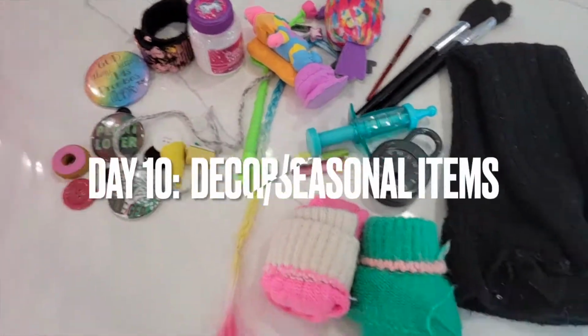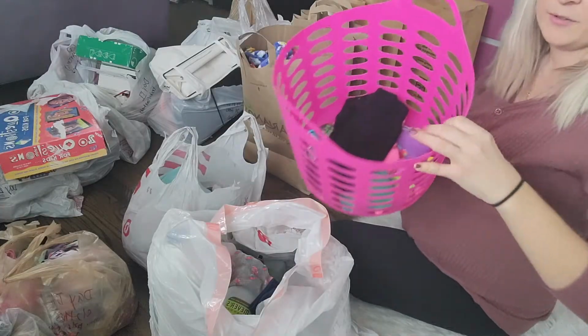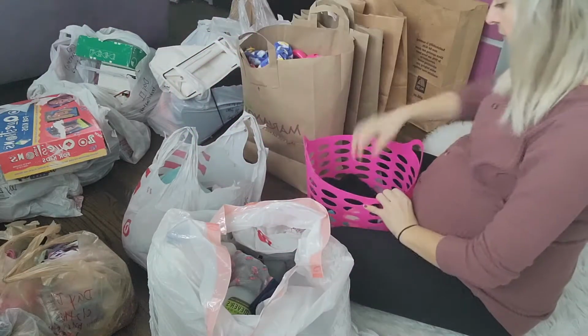Since I didn't have any decor or seasonal items to go through, it was more challenging because I didn't really know what to tackle, but fortunately, one of my daughters brought me a bunch of things that she's getting rid of, and so I'm gonna go ahead and just separate these into toss versus donation.